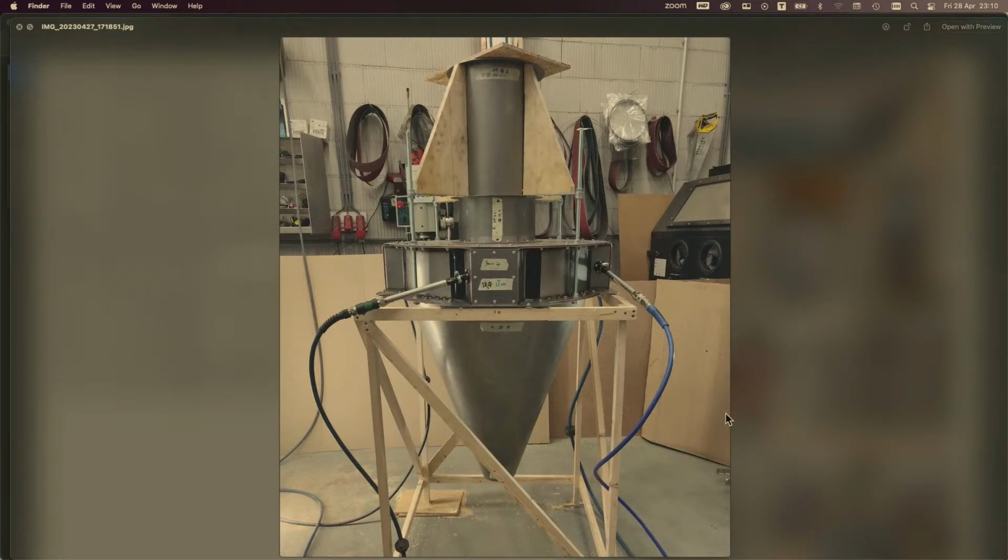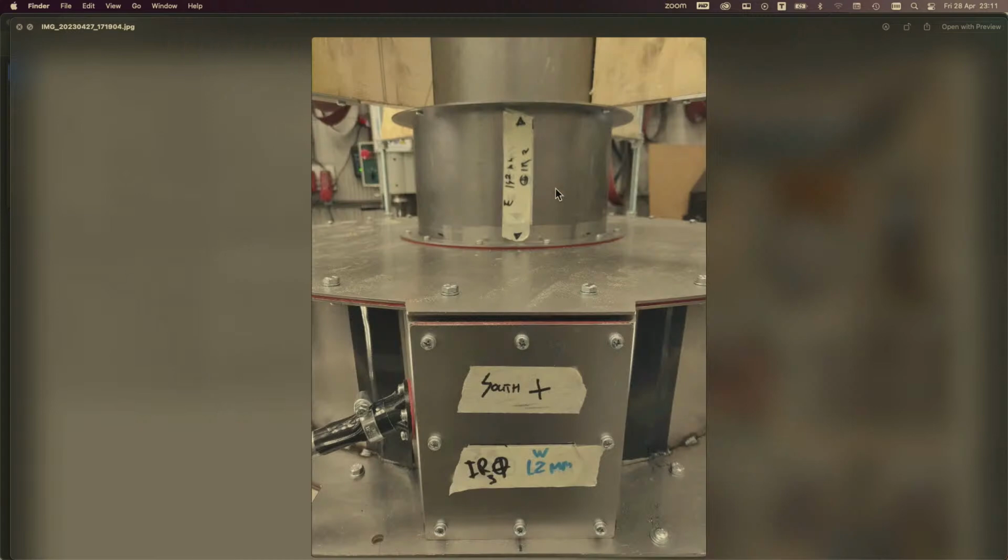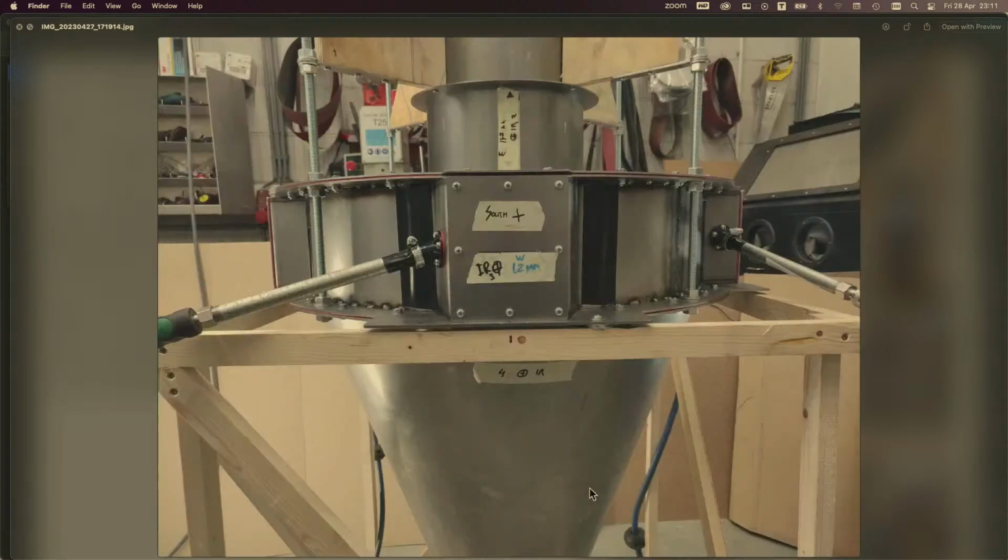Okay, so again, this is a piece of, what do you call it? Not particle board. Oh God, it's just not shiplap. I don't know what. I can't remember what it is. It's shuttering ply, and he's using that to create the port at the top, and that's the south. And he's marked on here the width of the whistle slit for this test, and so on.